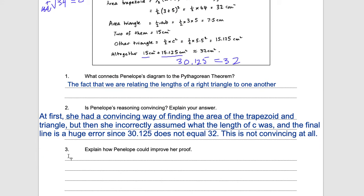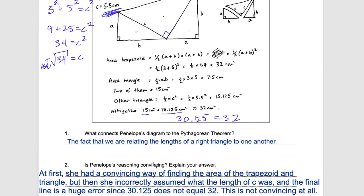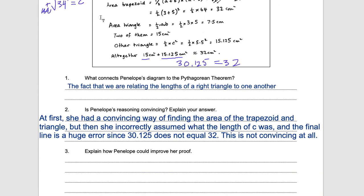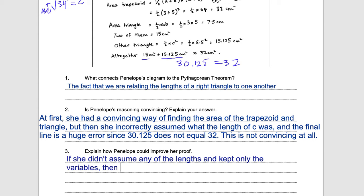Explain how Penelope could improve her proof. So if she's just stuck purely with variables and didn't assume what C was, it would have been a beautiful proof, it would have worked. So if she didn't assume what C was, or didn't assume any of the lengths and kept only the variables, then she could have proved this algebraically.